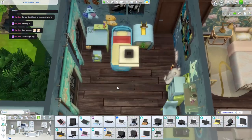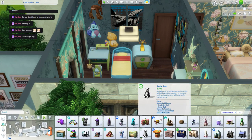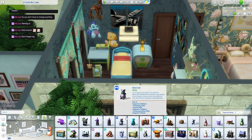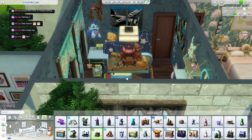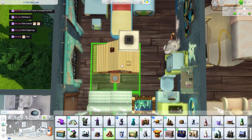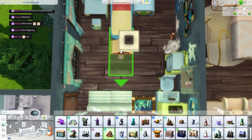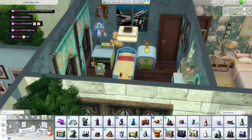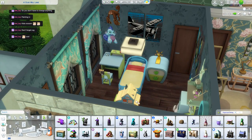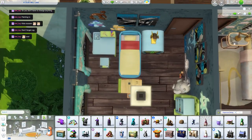Oh, we can actually put something at the end of the bed too. Ooh, what do we got space for? Maybe we can shrink down a little dollhouse. I love that dollhouse, but it's very big. We'll do the ranch one instead because it's got some good colors. There we go. And rug.